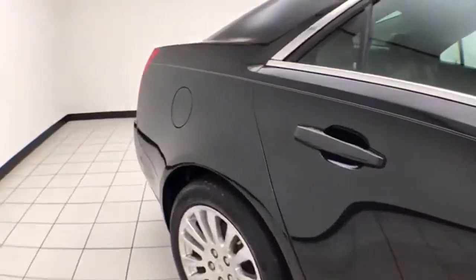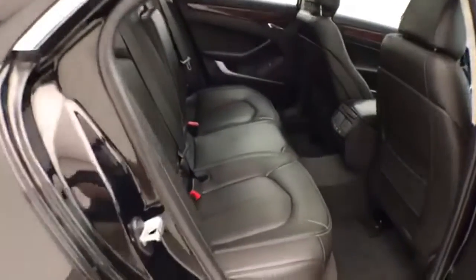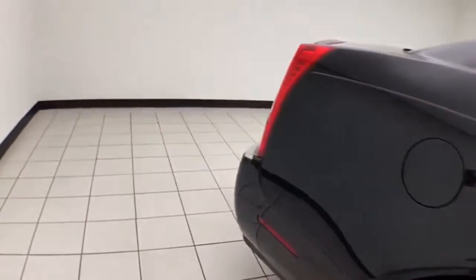CTS is a very safe vehicle, 5-star front and side government crash rating, keeping your family and friends safe and your insurance costs down. Seats 5 with a leather interior. And not only low miles, but very clean inside and out.